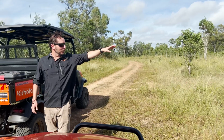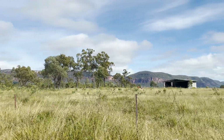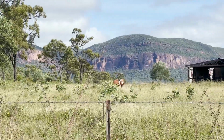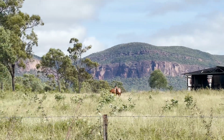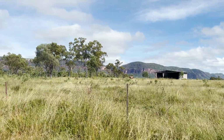One of the reasons I stopped here is we can see these horses here. So these are Brumbies, these are wild horses. They've been trapped by our station manager, Phil. The one on the right hand is a paint. He's going to come over for a look. Hopefully. They're very skittish, but they've been locked up for a while now, so they're getting more and more used to our presence.